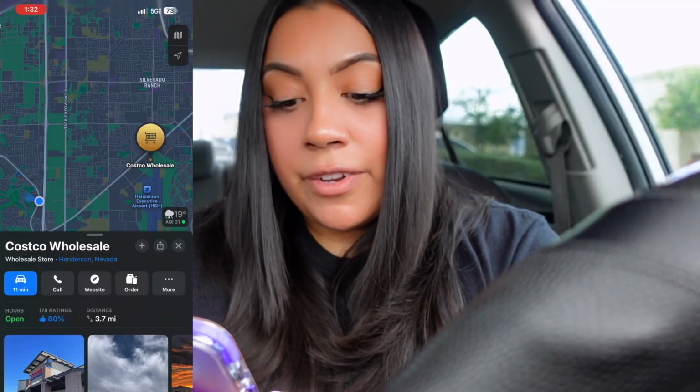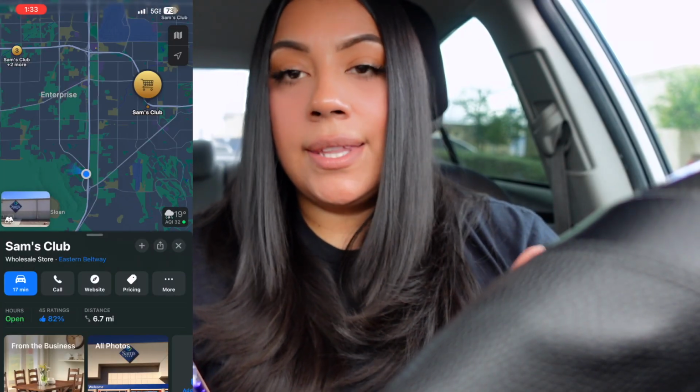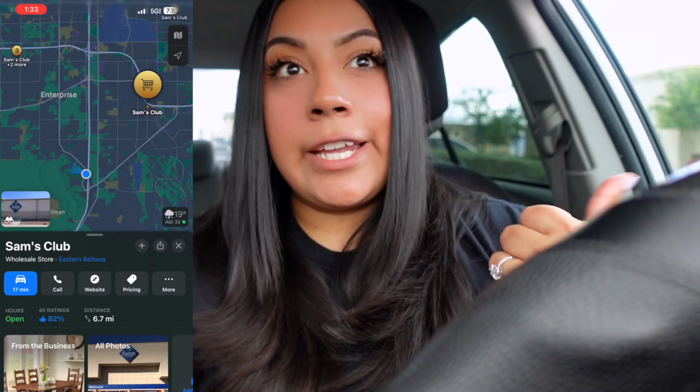Costco is going to be 11 minutes away. Sam's Club is going to be 17 minutes away, and this is actually next door to a Walmart Supercenter and Home Depot.